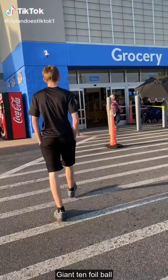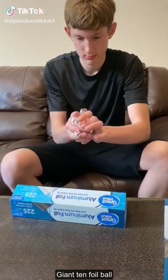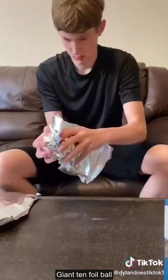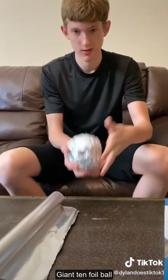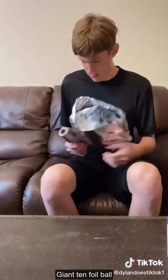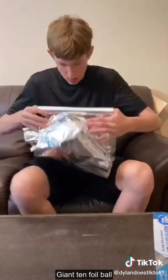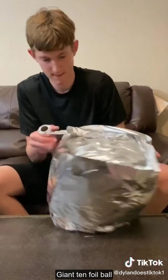I just kept going. So one day I went to Walmart and got tinfoil to make a giant tinfoil ball like the ones I've seen people making on TikTok. I started with a small one and then began wrapping more and more tinfoil around it. And it looked pretty cool, like an asteroid. And I just kept wrapping it, and like a snowball, it just kept getting bigger. I continued to wrap it for quite a while, and it was beginning to look pretty cool.